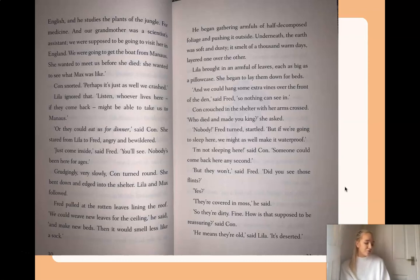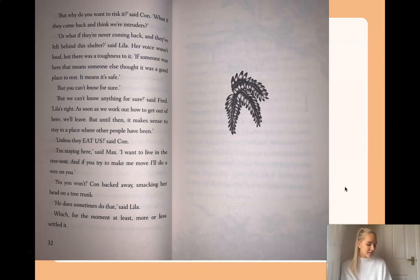"And we could hang some extra vines over the front of the den," said Fred, "so nothing can see in." Con crouched in the shelter with her arms crossed. "Who died and made you king?" she asked. "Nobody." Fred turned, startled. "But if we're going to sleep here, we might as well make it waterproof." "I'm not sleeping here," said Con. "Someone could come back here any second." "But they won't," said Fred. "Did you see those flints?" "Yes." "They're covered in moss," he said. "So they're dirty. Fine. How is that supposed to be reassuring?" said Con. "He means they're old," said Lila.